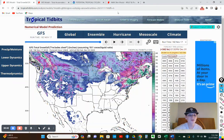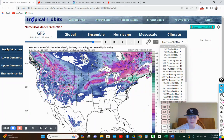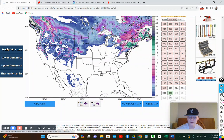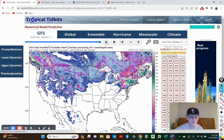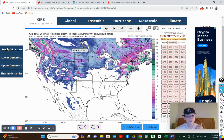So we look at the GFS model for our current projected snowfall totals. This actually glitched, because the 18Z is fully loaded. I don't know why it's saying it's not loaded, but we'll just take this out as far as we can. So from now to December 1st, these are our current projected snowfall totals. You can see in the west, the mountainous regions, a lot of snowfall, a pretty substantial amount, a few inches of snow, really for the northern tier of the United States.